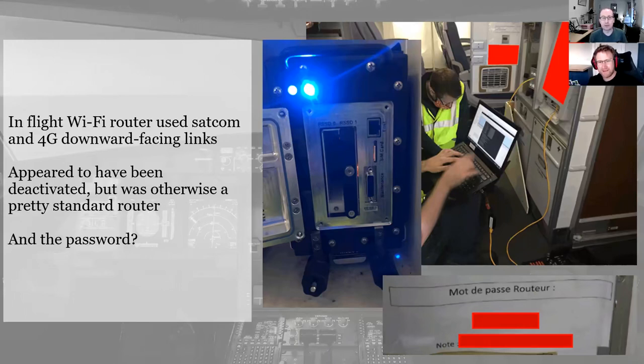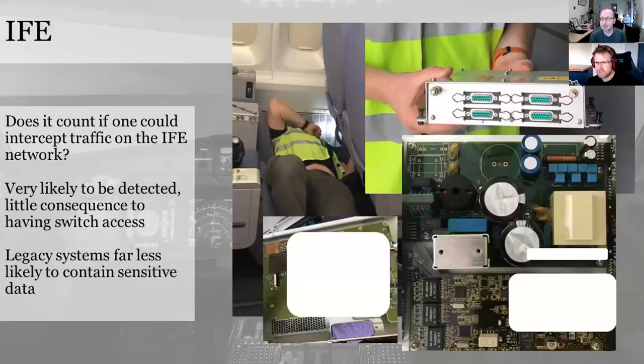We found that the router that was used for SATCOM and for the 4G on the ground had been removed when the aircraft went for decommissioning. So we couldn't have a poke at those, unfortunately. But they did kindly leave the password behind in the cupboard. That seems quite routine. We've often seen passwords written on the sides of bulkheads of aircraft and ships and stuff like that. So yeah, that's really common.